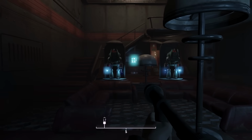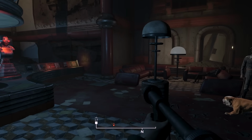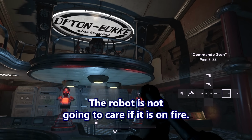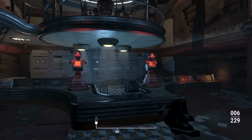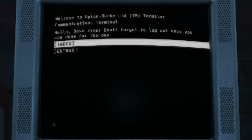Hello, what is... Wow, that's a robotics factory. Okay, we got a flamethrower. Might not be the most effective tool. Flamethrower is not going to be effective. The robot is not going to care if it is on fire. You could use the bleed out shotgun. They can bleed robot blood. Maybe we could be friends.